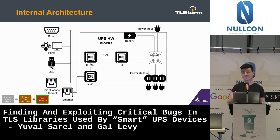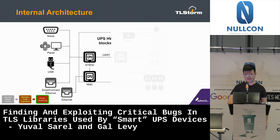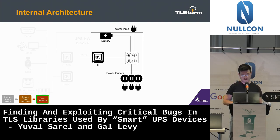For simplicity, I'll first split the UPS blocks into two halves. The left half is responsible for all the communication interfaces: the display panel, the USB, and the Ethernet ports. This is the CPU that we researched up to this point, and there we found the vulnerabilities that we just presented. But when causing power damage is what we're looking for, the right half is much more interesting. The Texas Instruments CPU supervises all the electrical operation. For example, it switches between relaying the power input when available or the battery input when the power grid is down. It is also responsible for forming the output waveform of the signal that is converted from the battery to the power outlets.